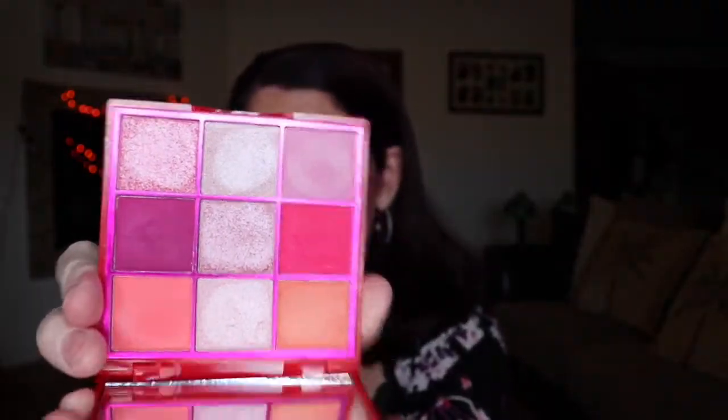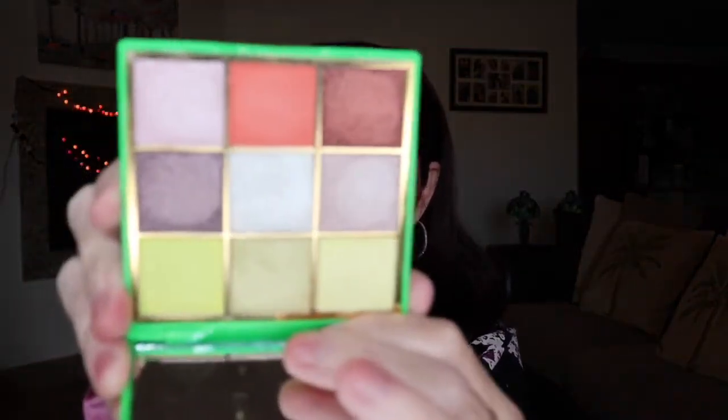Then I have the Neon palette. This is a dupe for the Huda, the pink. This is the pink Neon palette. And the quality on this is amazing. I got this off of AliExpress, and it's just a good palette. So I really have enjoyed that. I also picked up the green one, which I have not tested yet. So I'll be testing this one out in the month of September, keeping that to do some looks with. So that'll be a 2-test palette.